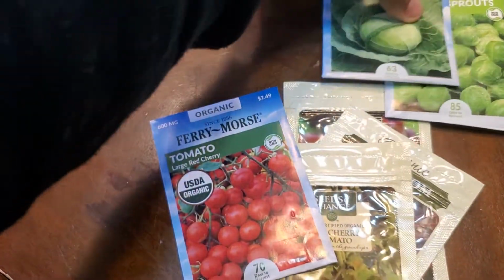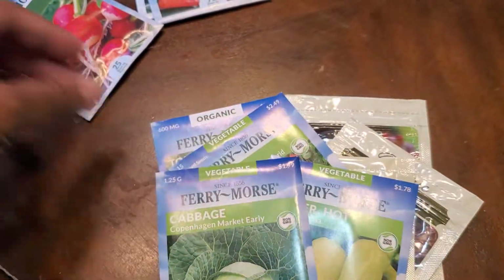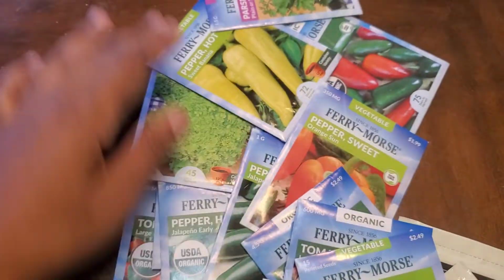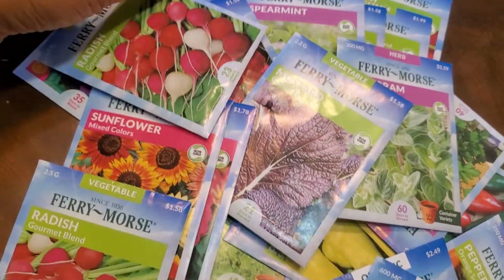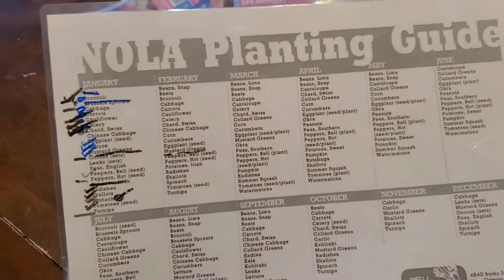I got some fairy morphs. I'm noticing that of the seed collection that I do have, these tend to germinate for me really well. I also have some Burpee seeds in my collection. So just wanted to show y'all my recent haul and all the seeds that I'm going to be growing, still following my New Orleans planting guide.